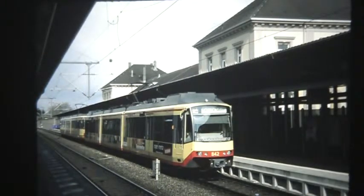Now, in a previous presentation, I showed you the Karlsruhe system, and their tram train system reached Baden-Baden in 1984. It actually goes further south of here, but this is the tram train coming through, and of course those are the Duewag cars. These are both AC and DC. These are classified as GT8-10Ds.